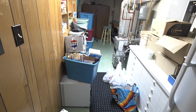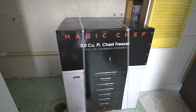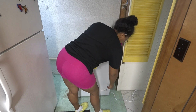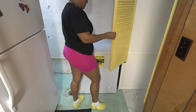So now moving into the storage area of the house. Back here is where we have this extra fridge. There was a big humidifier sitting in this corner, but I moved it, and that's where I'm going to put this new Magic Chef 5 cubic feet chest freezer. It is pretty small, I will say, but when I went to Home Depot to pick it out, this was the original size that I was sourcing out to see if I liked.